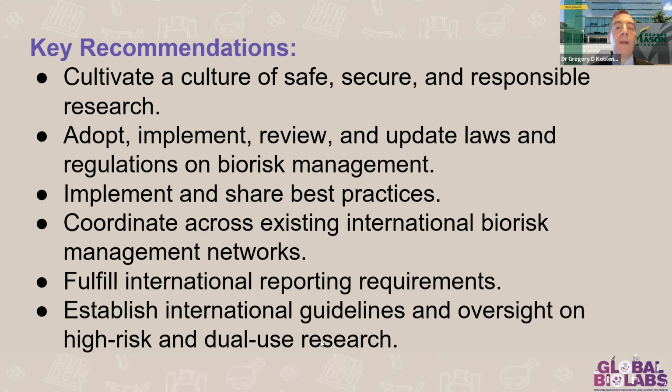We also think it would be very helpful for the WHO to develop international guidance on BSL-3 enhanced labs to ensure that the safety measures adopted by these labs are evidence-based and commensurate with the level of risk associated with the research that they conduct.